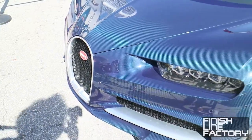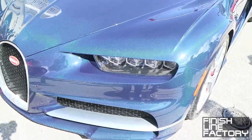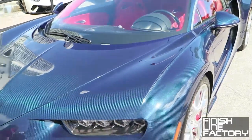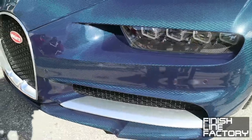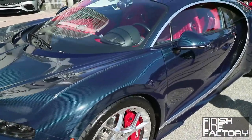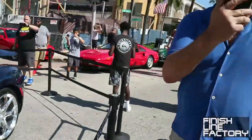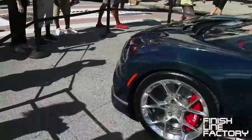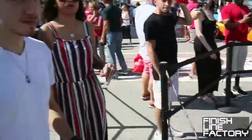All right, and I saw this yesterday, but we're gonna see it again today. This is a full carbon Chiron. So the same company that owns Lamborghini Broward, Warren Henry Auto Group, they're also opening a Bugatti dealership, Bugatti Broward. It's going to be a section of Lamborghini Broward, and they have this car on loan from Bugatti. So this is absolutely amazing, this car. Let's lower the brightness a little. Wow. You got the quad headlight design, classic Bugatti grille, 1500 horsepower, quad turbo, 16 cylinder engine.